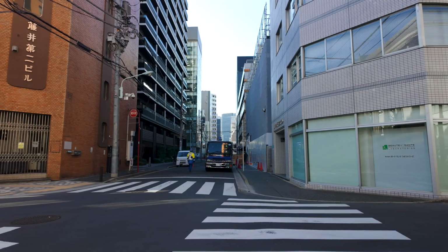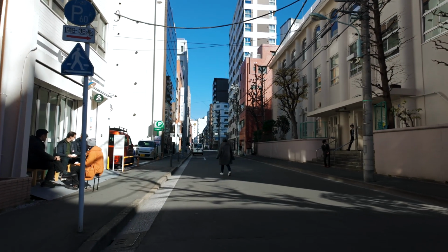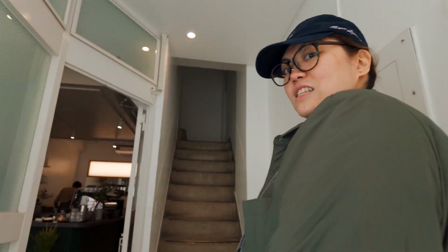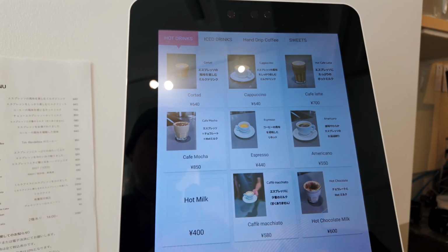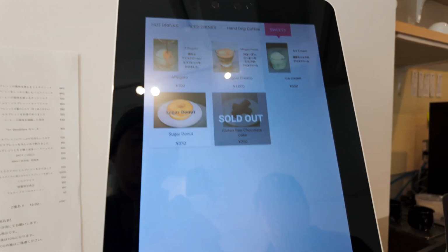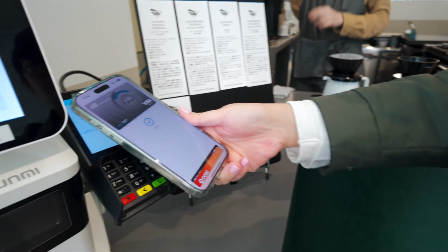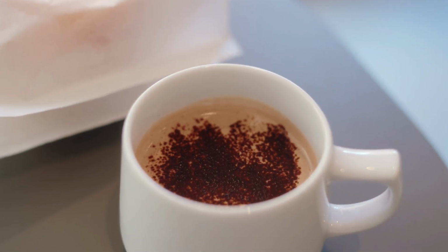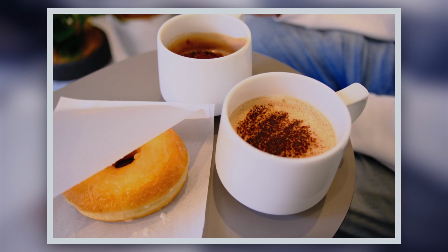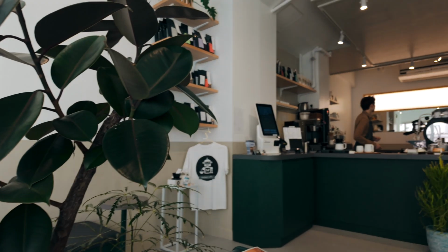Our morning started with a search for good coffee near our hotel, which led us to a small cafe called Next Spec Coffee. With an impressive 4.8 star rating on Google, we had to check it out. And let's just say it did not disappoint. In fact, it might be one of the best coffees we've ever tried.